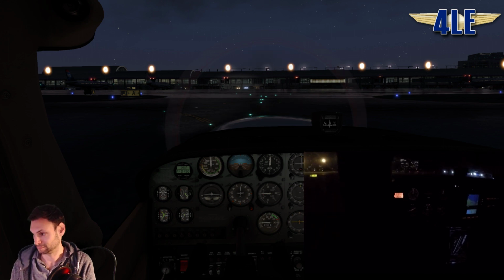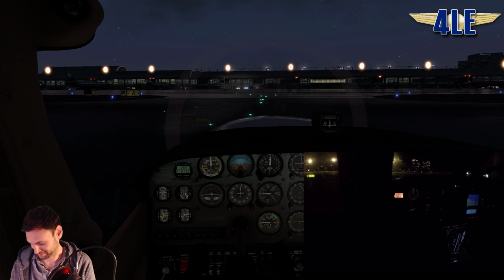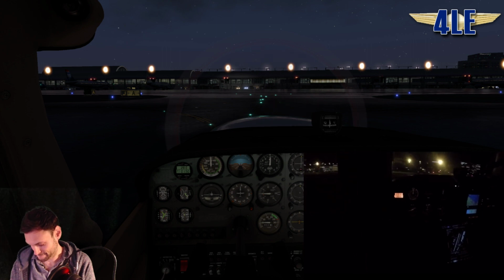Tug, follow American northbound on Alpha, leading your reposition through Alpha. Left turn Charlie, left turn Kilo, hold short of the runway.